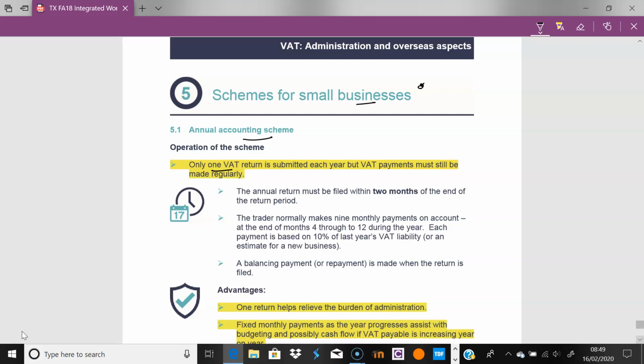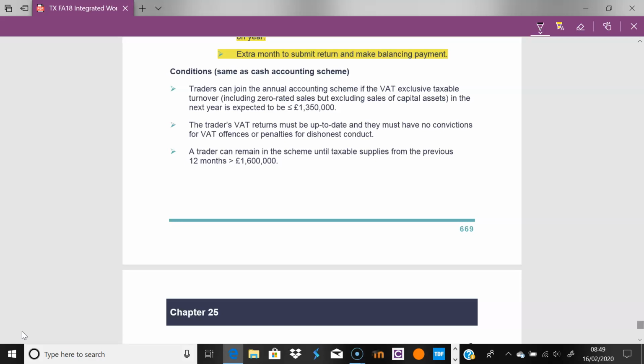The conditions are that your income cannot exceed a limit. So you expect this turnover. Traders can join this scheme if the VAT exclusive taxable turnover, of course excluding capital assets, is expected to be less than or equal to 1.35 million. You can remain in the scheme, but if somehow you look back and you have outgrown that, then you must return to the normal 3 month cycle. That is where your last 12 months are 1.6 million. So those are the conditions, the same conditions as the cash accounting scheme, which we'll see next.